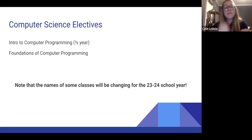Computer science electives. These are good ones for students to take. We have Intro to Computer Programming, which is a half-year course, and Foundations of Computer Programming, which is the full year course of that. The half-year course is not a prereq for the full year course. It just depends where your student's interest lies. If they have an interest, or if they just want to dabble in it, they can try one of these 2 courses.